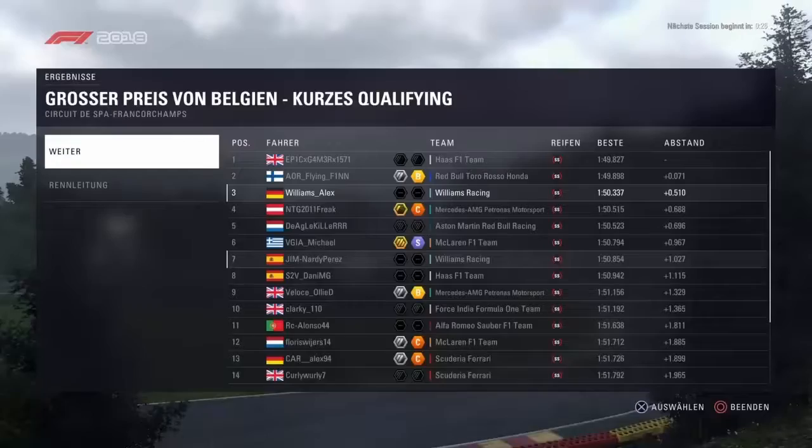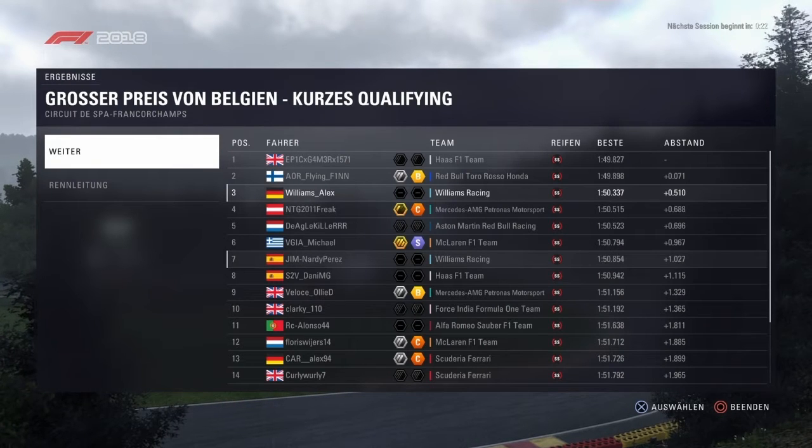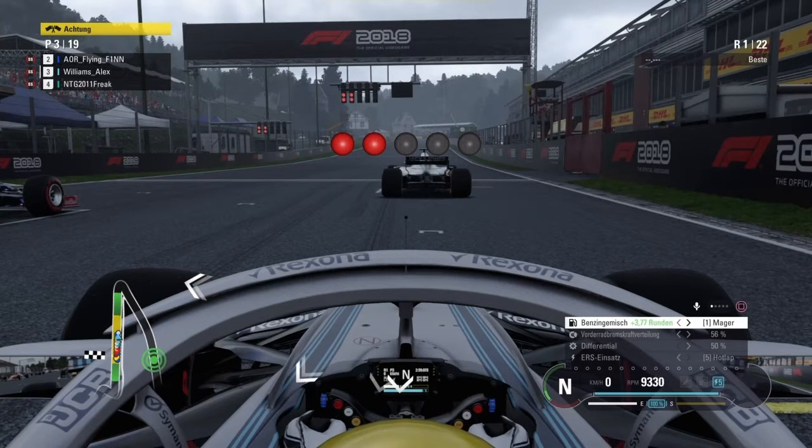And looking at the final results of qualifying, we stay there. So a really good qualifying, and I was extremely happy with it, considering I am not that strong in Spa and the setup was a bit defensive.